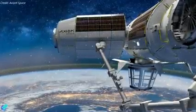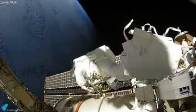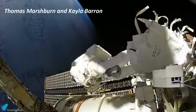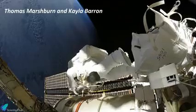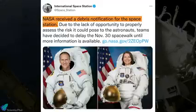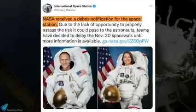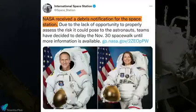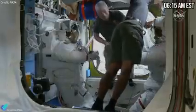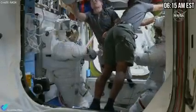During a 6.5-hour spacewalk on Thursday, NASA astronauts Thomas Marshburn and Caleb Barron replaced a malfunctioning communications antenna and achieved other get-ahead tasks. NASA postponed the spacewalk initially scheduled for Tuesday until Thursday after receiving a space debris warning for the International Space Station. The astronauts left the hatch at 6:15 a.m. Eastern Standard Time and successfully worked through all of their tasks.